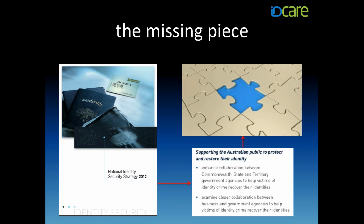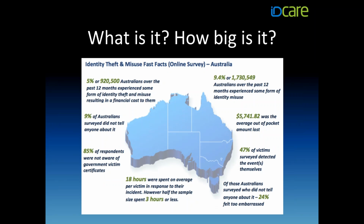The organisation itself is doubling in size every 6 months. We now have 29 staff and volunteers. We're anticipating we'll have 60 by the end of next financial year. The results of the 24-month feasibility study painted this picture for us in terms of Australia. So we're looking at around 1.7 million Australians per year impacted.